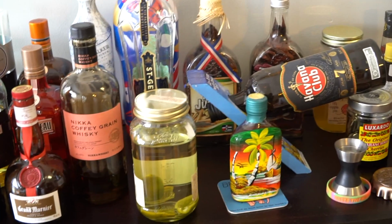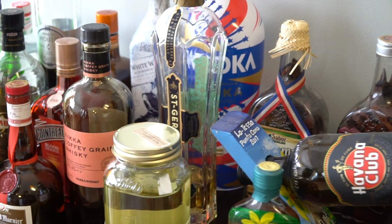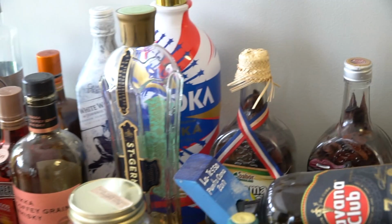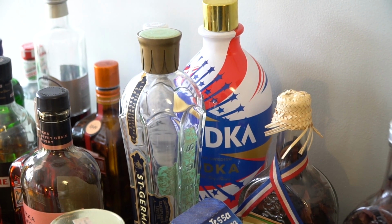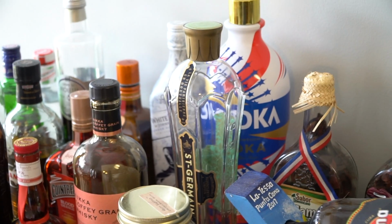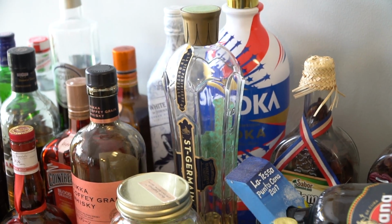Let me give you a look at what white liquors I currently have on my bar. And so this is where you will see the first bottle of spirits that I'm missing. I currently have some vodka back there. Right now I have Svedka, but Svedka and/or Tito's are what I consider to be my well vodkas, and I keep a bottle of one, if not both, on my bar at all times.